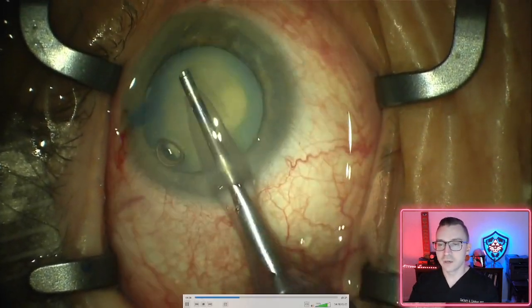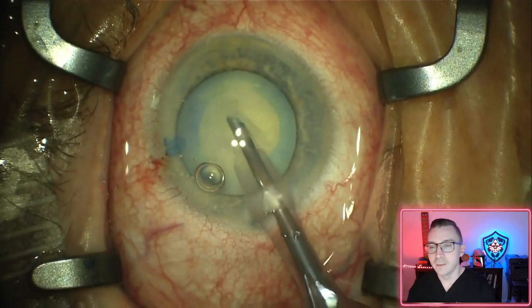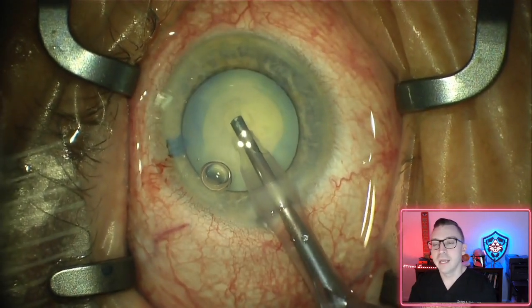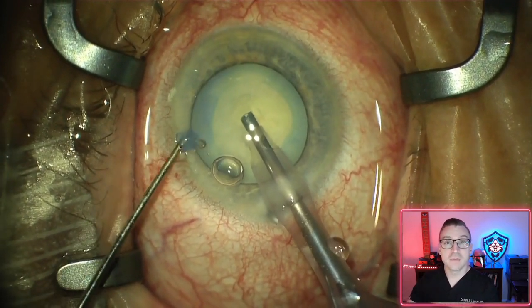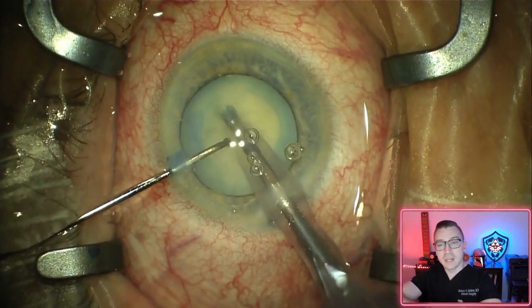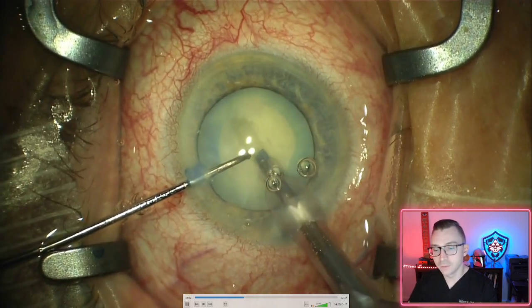So next I'm inserting the ultrasound probe. We call this the phaco probe. If you've heard me talk about it in clinic, this is the probe I'm talking about when I say an ultrasound will go into your eye. This is what we're talking about. And I'm using this now to begin actually removing some of that cataract material. Ultimately what I'm going to do is create a deep groove into the cataract, and then I'm going to split it apart. We can see that groove beginning to take shape here.